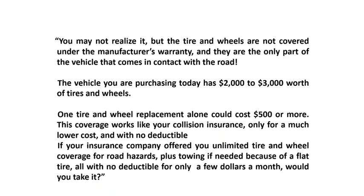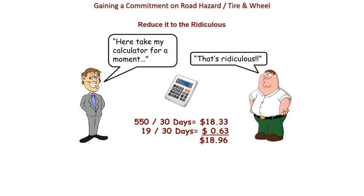I'll take my chances. You may not realize that the tires and wheels are not covered as part of the factory warranty, and the vehicle you're purchasing has $2,000 or $3,000 or $4,000 or $5,000 worth of tires and wheels on it these days, and one tire and wheel replacement alone could cost $500 or more, well more than that. We frequently see claims in excess of $1,000 on one claim. So it's important for them to know how expensive it is, and how relatively inexpensive the coverage is for tire and wheel. Again, we break it down to the minute, so that 63 cents a day is very nominal compared to $1,000 extra expense they might have on one day if they have a tire and wheel repair.